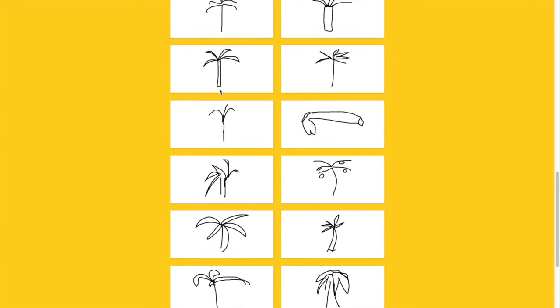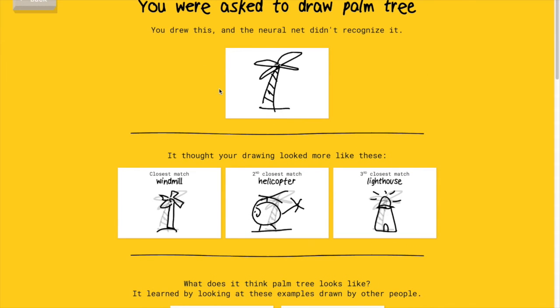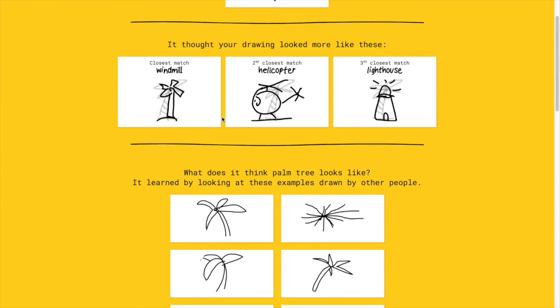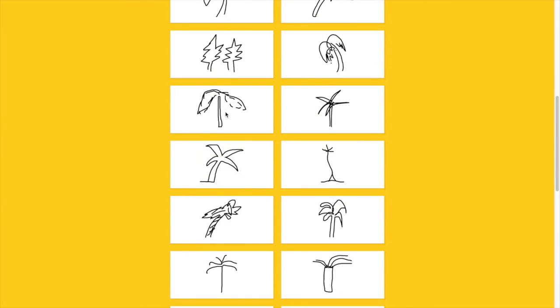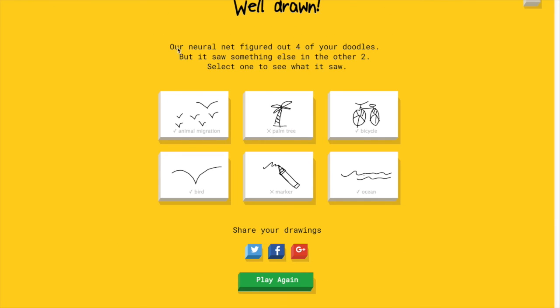Someone just drew a dong here. Sorry. But I'm sorry you had to learn from that, Google. No wonder you couldn't guess mine. It does look like a windmill, but that's because it's supposed to look like a windmill. I guess the shape, the silhouette of it. Okay. I usually just check the ones I actually got right.